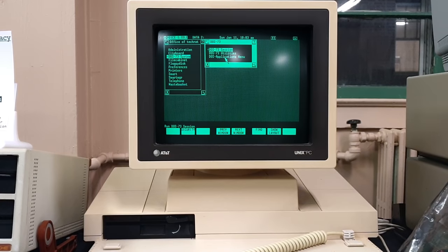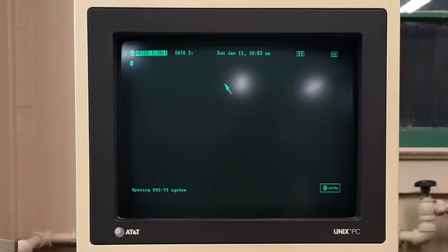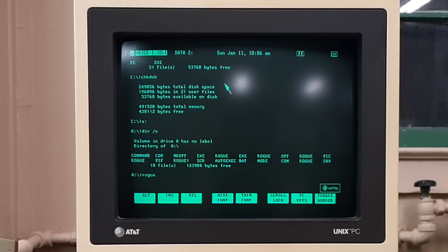This specific Unix PC has a DOS add-in card, which theoretically would have let AT&T harness a large number of pre-existing DOS applications while having all the advantages of Unix. The only real problem with that idea is that it's complete and utter garbage. In practice, it only emulates a monochrome graphics adapter, and a lot of programs just seem to die.